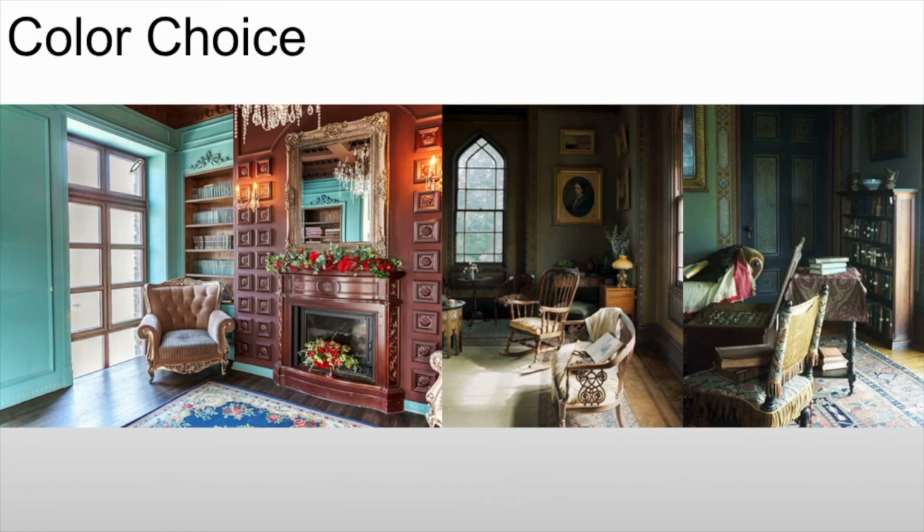And they're going to go one of two ways. Either they use contrasting colors. Here we see a predominantly green and predominantly red color used in the same room. In fact, moldings juxtaposing those two colors right against each other. Or they will pick analogous colors. Analogous colors are colors that are right next to each other on the color wheel.